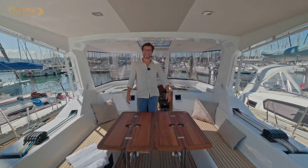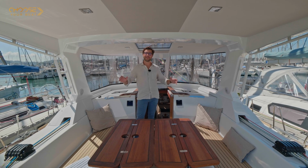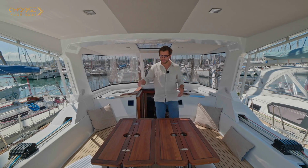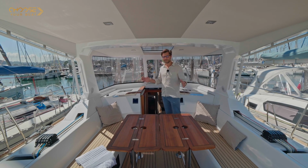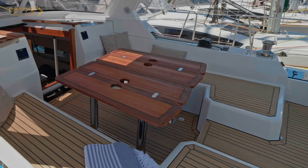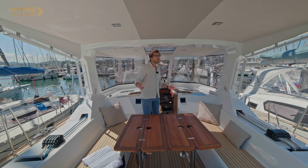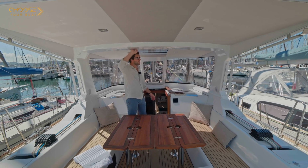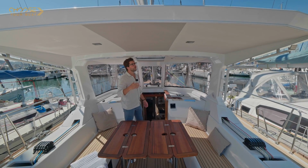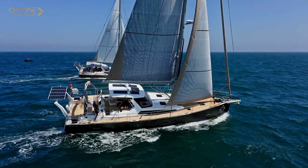Moving on to the final area of the cockpit, a space dedicated to enjoying good times with friends and family, to relaxation and leisure. The wonderful cockpit table can seat up to 10 people. The Bimini is available in 2 versions, a fabric version and this optional hard dodger.